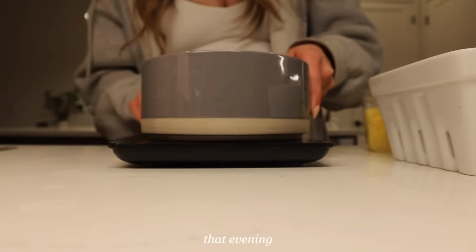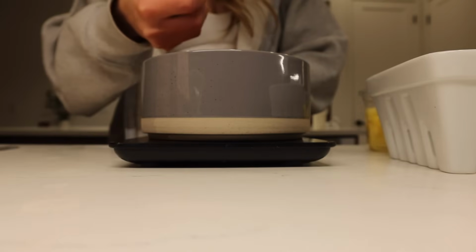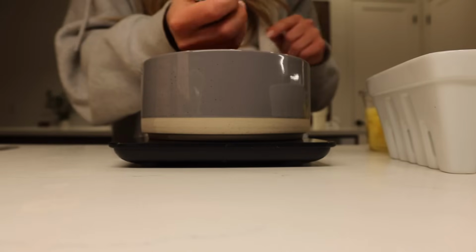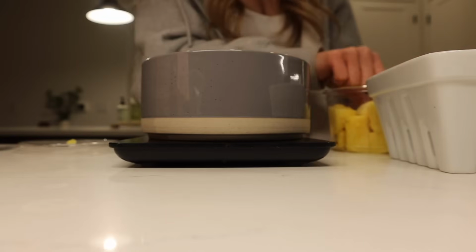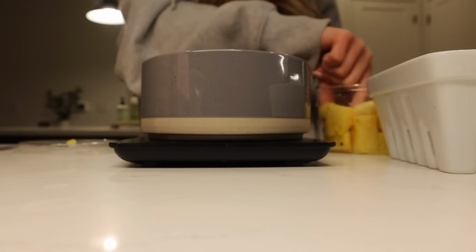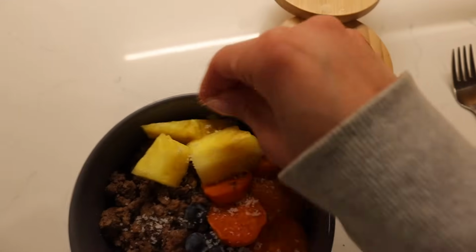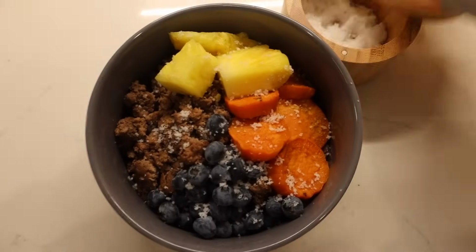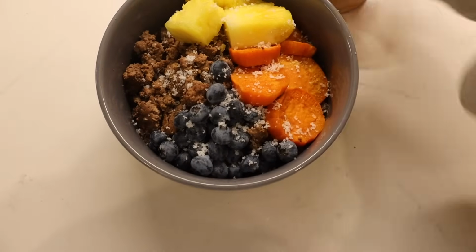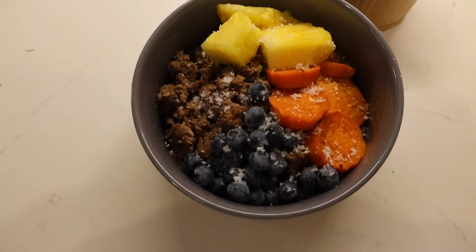I just heated some dinner. This is my favorite meal to eat. I have this every single day, and I know it's gonna sound weird, but I do blueberries on top, and I'm telling you, such a good combo. And then I also add pineapple chunks, and this salt has such good flavor in it. I always put this right on top, and this is my go-to meal. You need to try it. And also adding cottage cheese and avocado with it is also really good.